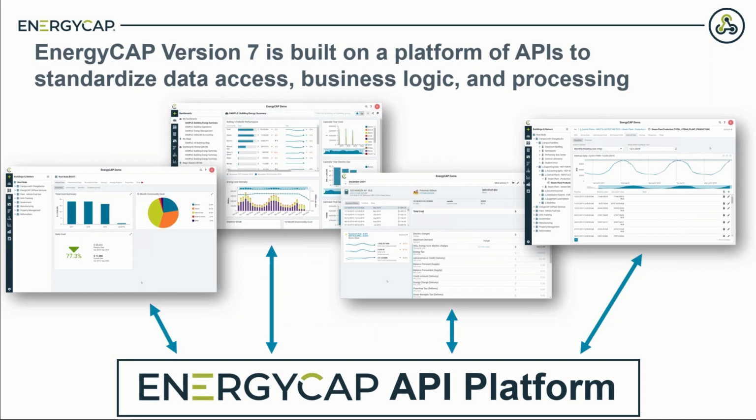I mentioned this a moment ago, but I want to underscore the fact that EnergyCAP version 7 is completely built on a platform of APIs which standardize data access, business logic, and processing. Every screen, every interaction that you use when you use EnergyCAP version 7 goes through what we call the EnergyCAP API platform. It's hundreds of APIs that are available for those screens to interact with your EnergyCAP database.